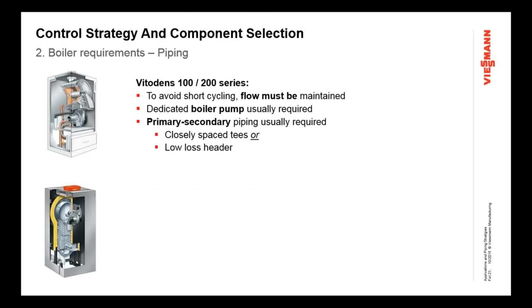So let's look at the piping requirements for those different types of appliances. That 100, 200 series, you must maintain flow through the heat exchanger while the burner is firing, or you're going to have problems with short cycling. So we typically require a dedicated boiler pump on that low mass boiler, and we like to see a piping configuration of primary secondary with either closely spaced tees or a low loss header. Now I'm going to elaborate on both of those, that primary secondary piping, in a minute, but it is very important to recognize that because of the way that boiler is constructed and designed, you have to do certain things with flow and piping and having the right pump capacity.